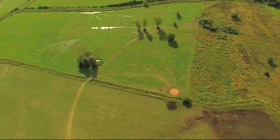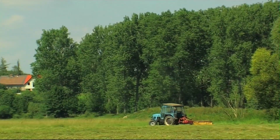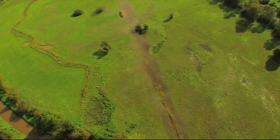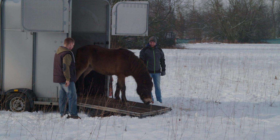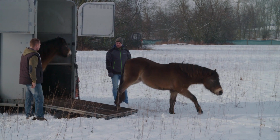The meadows need to be mowed by machine, though they also provide excellent forage for cattle. However, a different kind of lawnmower, the Exmoor pony, an animal very close to the original wild horses who once grazed our countryside, is much better suited to the most waterlogged areas of the park.